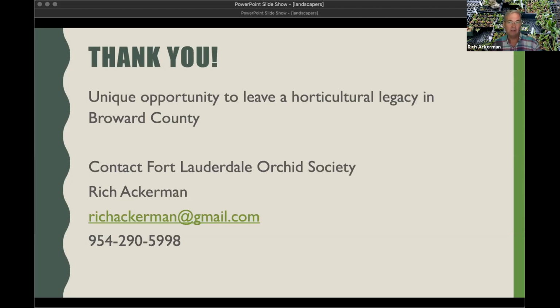But certainly Encyclia, the pine pinks, would definitely do it. The Oncidium should do it. So yes, we are expecting to see, in 5 to 10 years, orchid seedlings growing in Broward County from these plants.